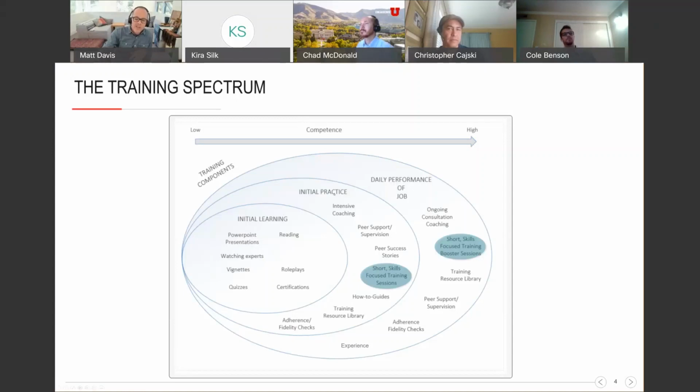So then, in addition, we have initial practice. These are things that you do after you've received your introductory orientation or your school learning, and that can include things such as intensive coaching, peer support, supervision, how-to guides, fidelity checks. You'll see that we've highlighted short skills-focused training sessions. So that's just to reiterate that that's what we're focused on in the training spectrum. And then in addition, you have daily performance of the job, things that we might do there to increase competence: ongoing case consultations, a training resource library, peer support or supervision, and again, fidelity checks. And down here at the bottom, one thing that should probably be in a bigger font, because it seems to be the way in which we train people the most, or we spend the most amount of time, is simple experience. So we will be discussing those two areas.